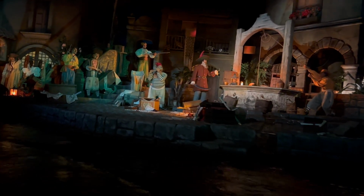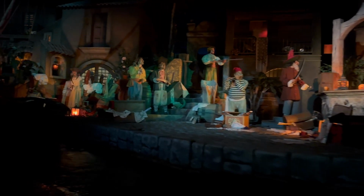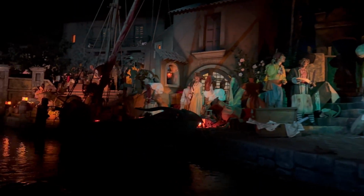Now, it's definitely not a hidden Mickey, but have you guys found all of the Jack Sparrows hiding in the scenes? Hidden Jack Sparrows, that counts. I'm counting that as a Mickey adjacent. See Jack Sparrow.